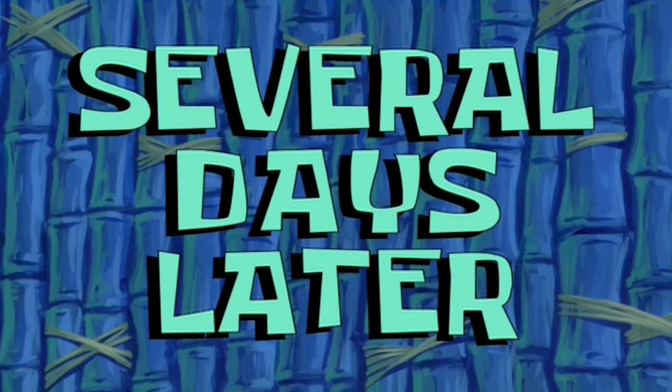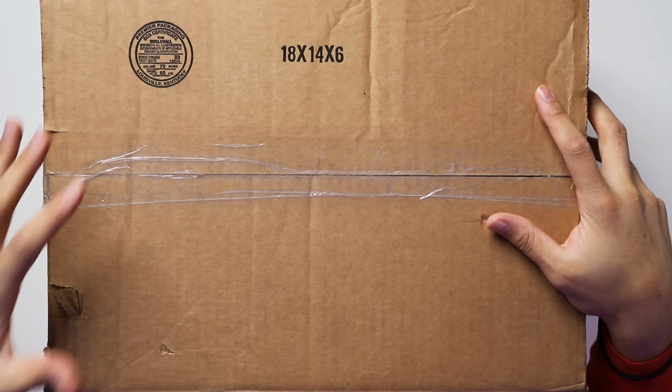Several days later. All right, you guys, the package has arrived, and we have to go over a couple things first. Based on the size of this box, there has to be at least 2 to 3 pairs of shoes in here.